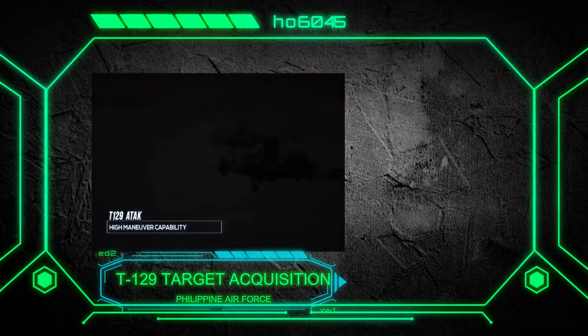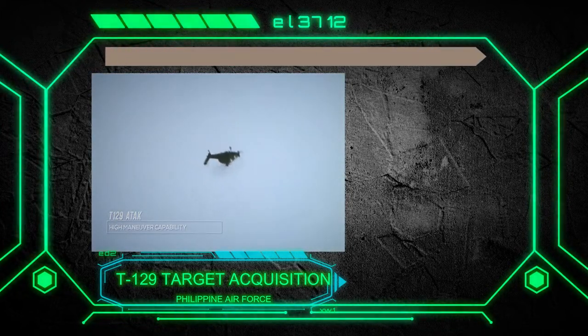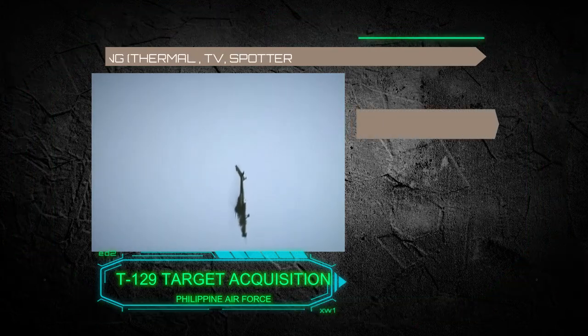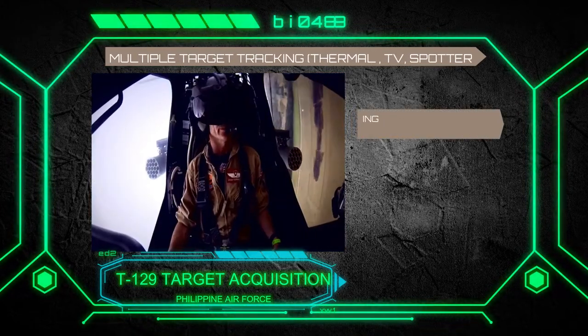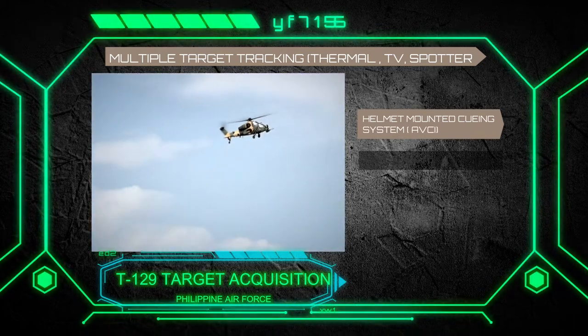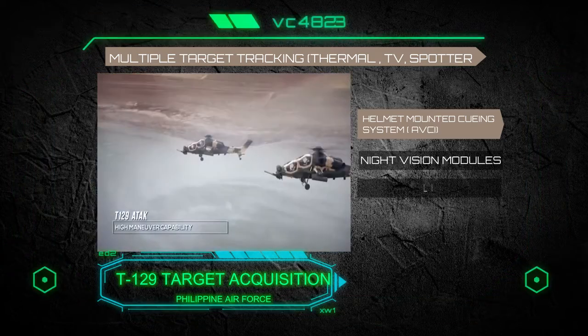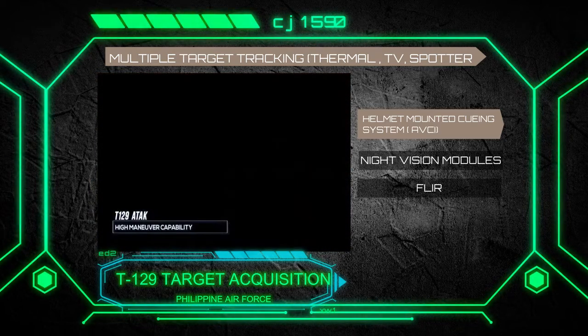T-129 uses multiple target tracking devices such as thermal, TV and spotter. It also uses the helmet-mounted cueing system AVCI. It features 1. Night vision modules. 2. FLIR. 3. Symbology.